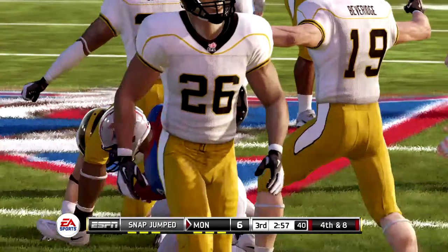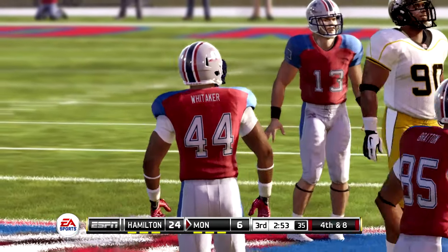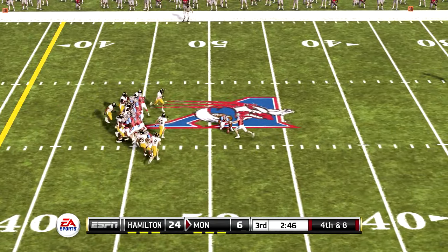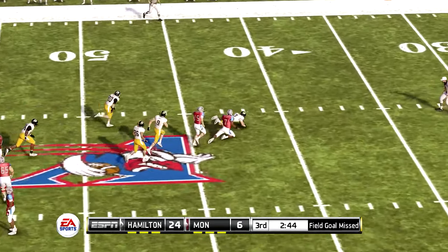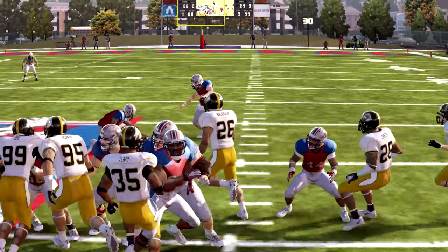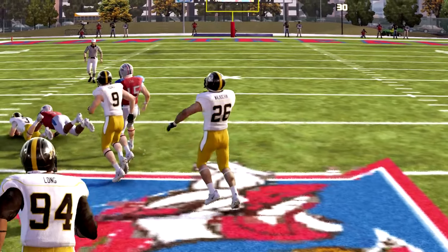Handoff, and the defense with a big stop. Around 5 yards on the delayed handoff. It's fourth down, and this field goal looks to be impossible. And they got a hand on it. They fall on it, and a huge block by the special team. Well, Brad, there's something you just don't see very often. Great effort by the defense to break through that line and block the field goal.